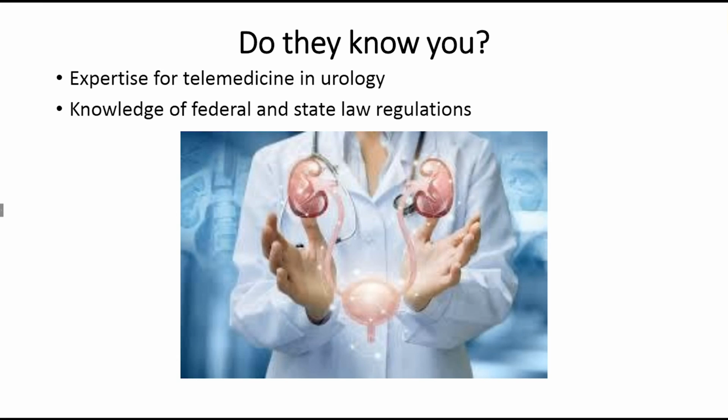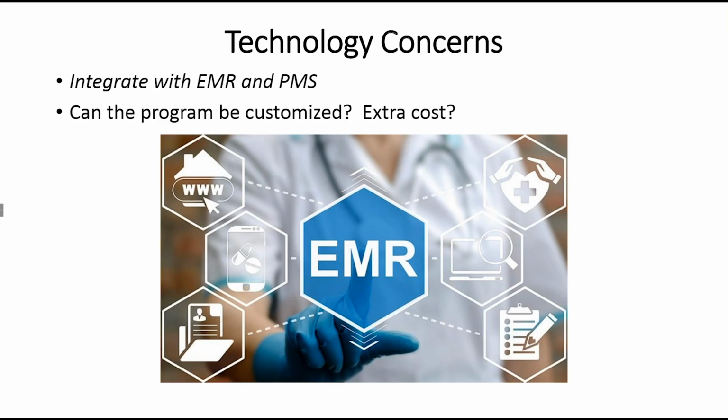You want to make sure that your vendor has experience in your sector of urology. You want to make sure they are aware of federal and state laws that impact your practice, and can you treat a patient who lives in another state using telemedicine is one example. Very important that the program that you select is able to integrate with your electronic medical record program as well as your practice management system in order to be able to bill third-party payers. You want to know if the program can be customized for the unique needs and wants of your practice and what is that extra cost.